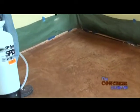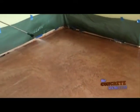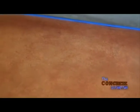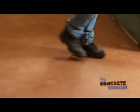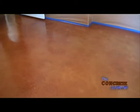Now the final step is to go ahead and apply the sealer. This step is very important because if you don't seal it, you'll be able to walk off the color. Once the sealer is applied, it takes about 24 hours for it to dry. Overnight, the next day you can come in and put a second coat if necessary. Once the top coat has been applied, maintenance is very easy. All you need to do is just dust it or apply a little bit of water to a damp mop and just go right over it. There's no need for any harsh chemicals because the durability is going to be absolutely amazing.